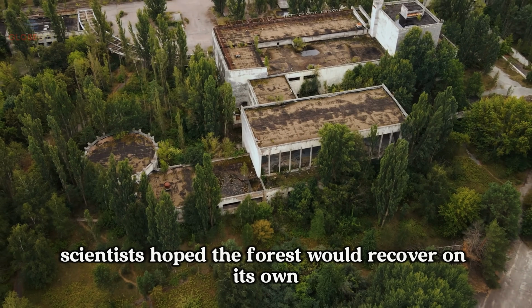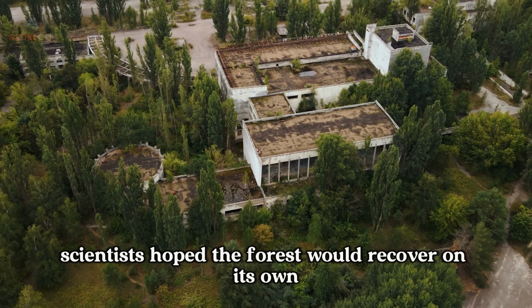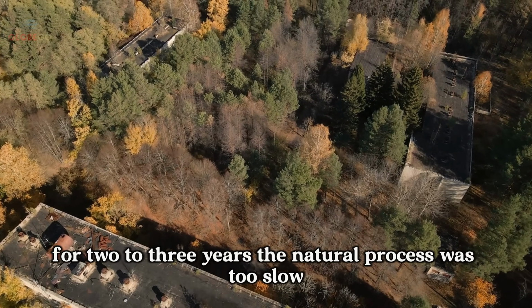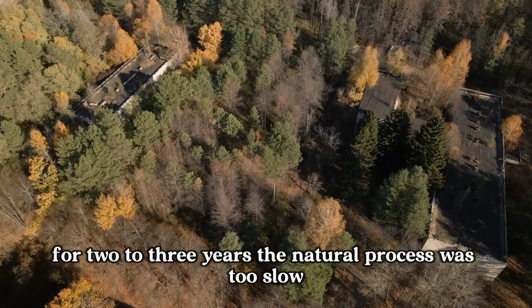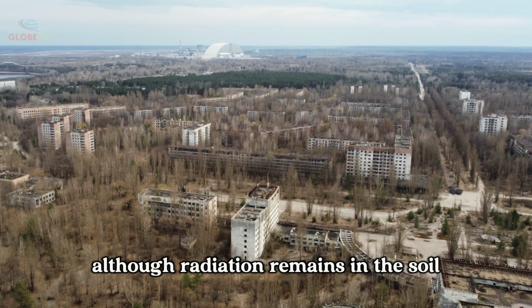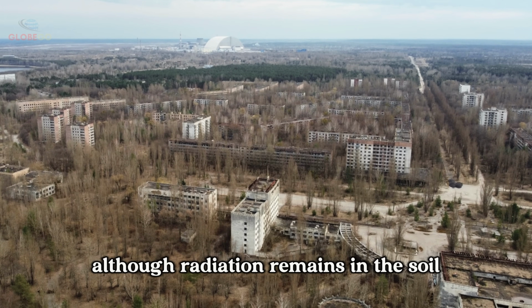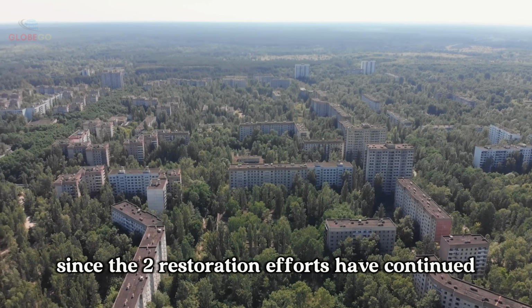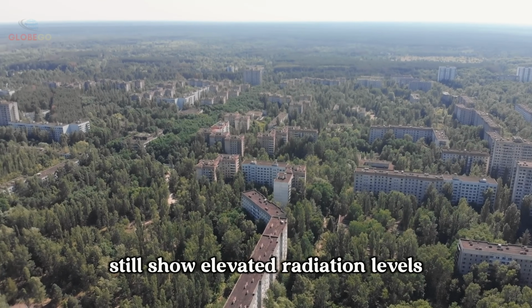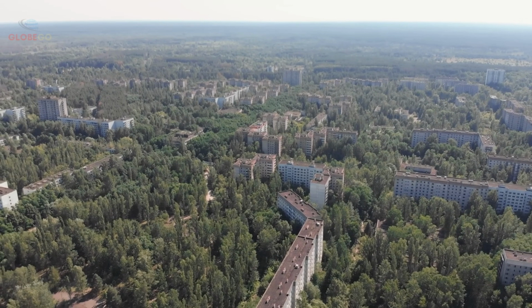Initially, scientists hoped the forest would recover on its own. However, because pine needles stay on trees for 2 to 3 years, the natural process was too slow. The forest was removed to speed up recovery, although radiation remains in the soil. Since the 2000s, restoration efforts have continued, but some parts of the forest still show elevated radiation levels.